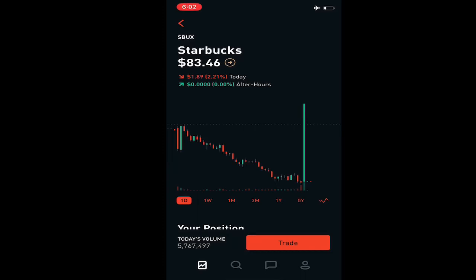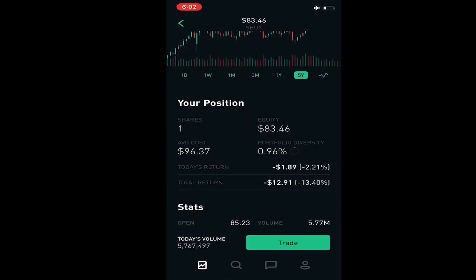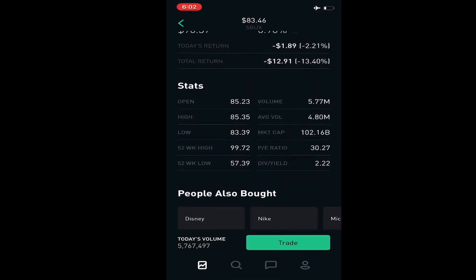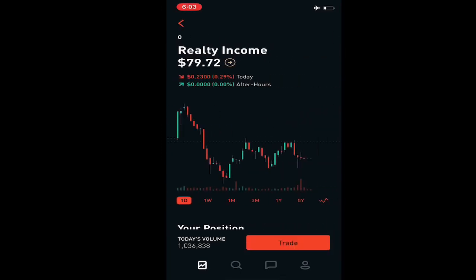Starbucks is next. Right now the price is $83.46 per share. This stock has been hurting me a little bit. Since I've had it, it has slowly been downtrending. But I am optimistic about this stock that the price will recover. It's been doing really well except for the past few months. Since I've had it, it's down negative 13.4% or down $12.91. This is a quarterly paying stock. It pays 36 cents per share. I will possibly be looking to add a couple shares just to see what it does.